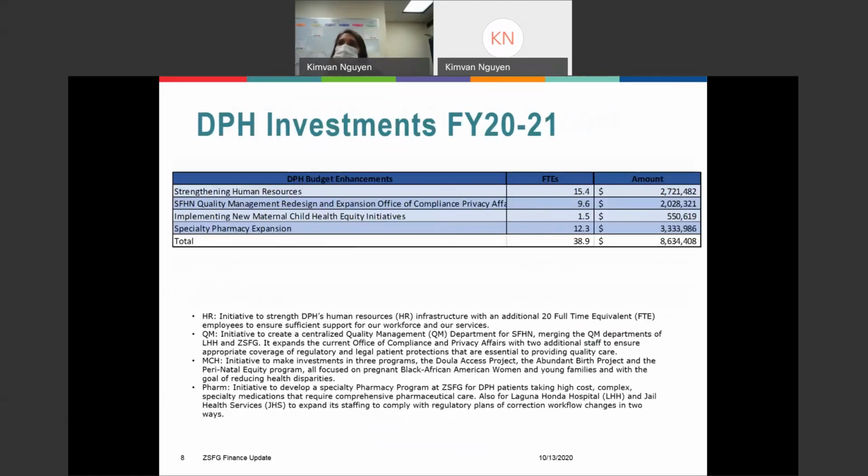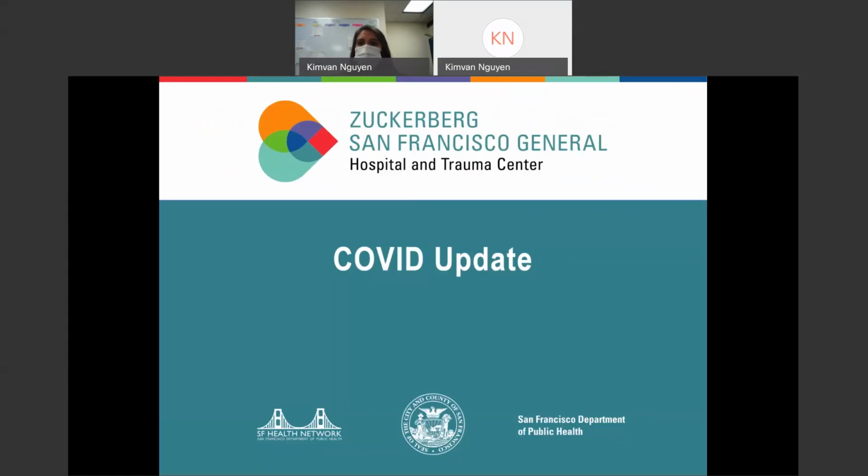The other thing happening across the Department of Public Health are investments in human resources to help strengthen the hiring across the department, as well as here at ZSFG. The investment in our quality management department to create a Department of Public Health and network quality service line, which will also be beneficial for us here at Zuckerberg. There are some maternal child health equity initiatives that did get passed, as well as the expansion of pharmacy into specialty care drugs. The finance team will be reaching out to work with you on your individualized budgets after the reconciliation process, which will be the month of October. And I believe that is all we have today.